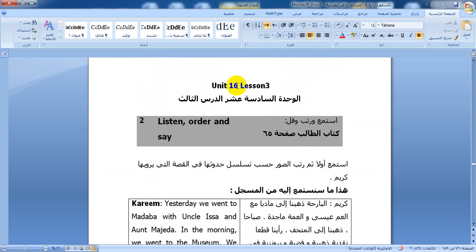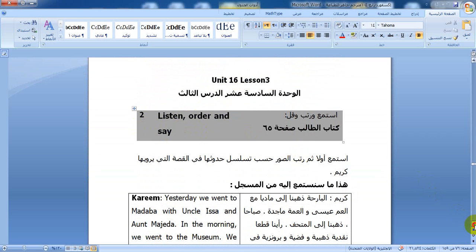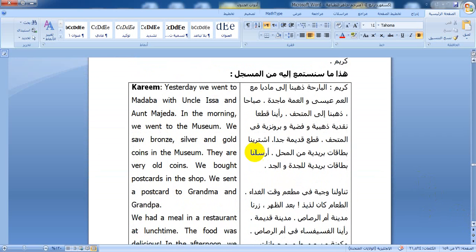Unit 16, Lesson 3. Listen, order and say. Kareem: Yesterday we went to Madaba with Uncle Isa and Aunt Majida. In the morning, we went to the museum. We saw bronze, silver, and gold coins in the museum.